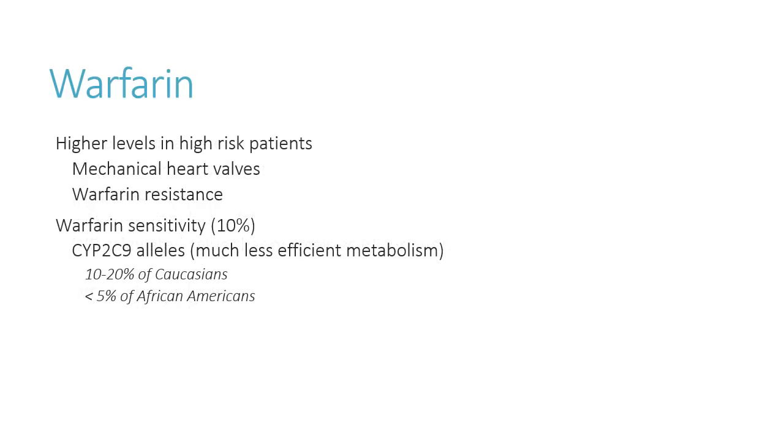Okay, as I talked about that, and again, some patients have pharmacogenetic differences. Remember we talked about pharmacogenetics just being those genetic factors that may predispose you to having altered pharmacodynamics or kinetics. In this case, you can actually have patients who have different alleles for CYP2C9, they may actually have poor metabolism. So in this case, say 10 to 20% of Caucasians, maybe less than 5% of African American patients may develop these alleles where they actually have less efficient metabolism.